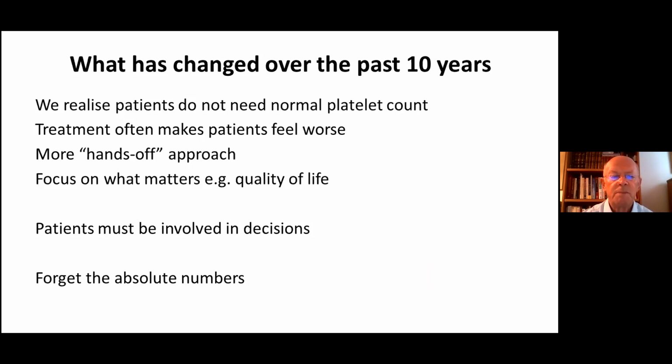What's important to the patient, not what's important to the doctor, and not what makes us feel good by seeing the count's normal. And medics are often as bad as that in pushing the fact that, oh, your count's normal, that's great, or it's gone up 20 since last week, despite the fact that last week the count was perfectly normal for stopping bleeding. So we have to involve patients in the decisions as to why we're doing what we're doing, and convince everybody to forget about the absolute numbers of platelet counts.